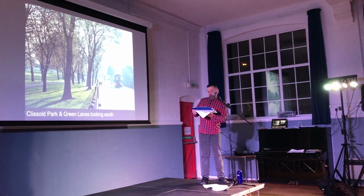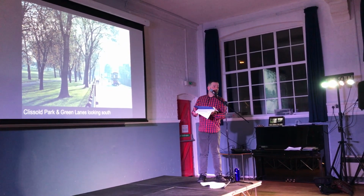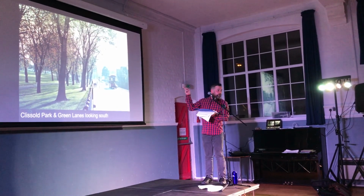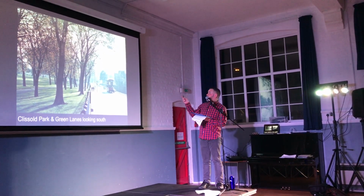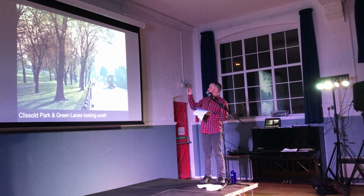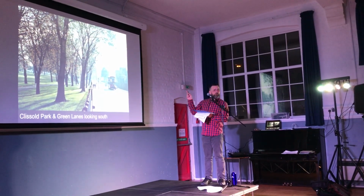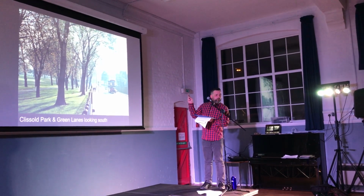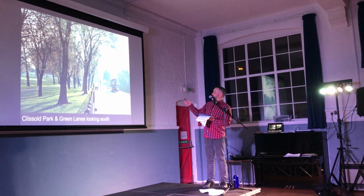And I think this is spring. It's just a rather nice view. Some of you might recognise it. Looking up Green Lanes towards, what's the name of the house? The White House. Yeah, the White House. Looking up towards the White House.